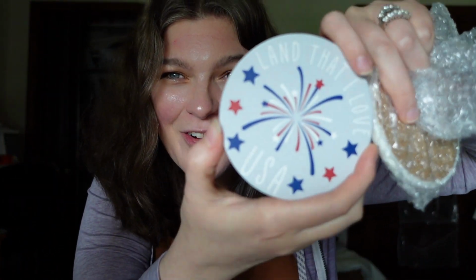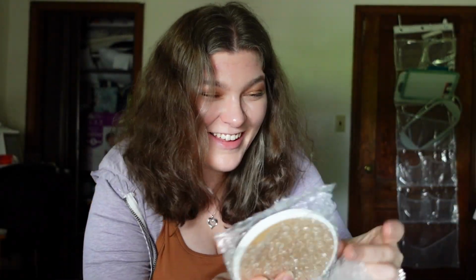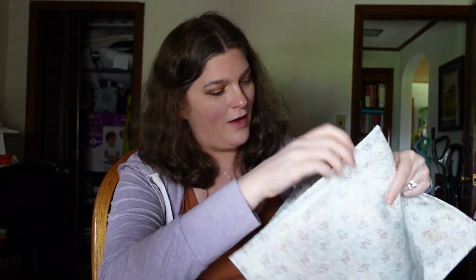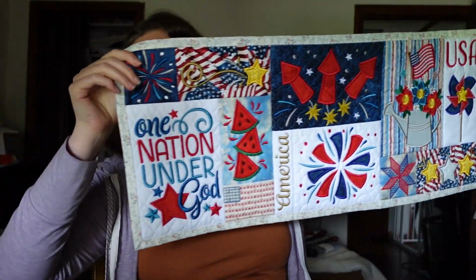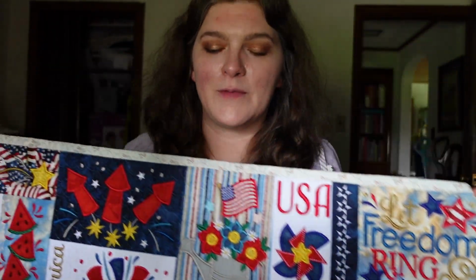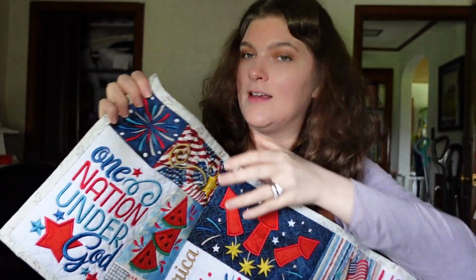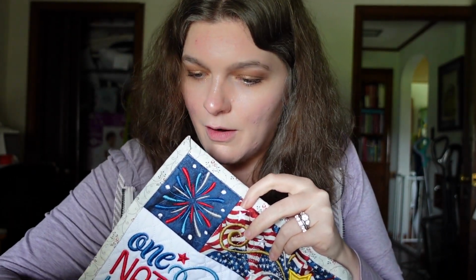Okay. So this coaster really matches my table runner that I just, let me go get it. Okay, so you've seen this in another video. I did the Patriotic Quilt table runner from Designs by Juju, and this little firework matches my new coaster.